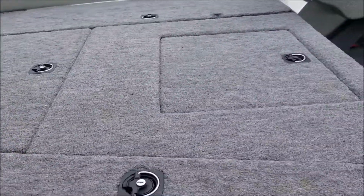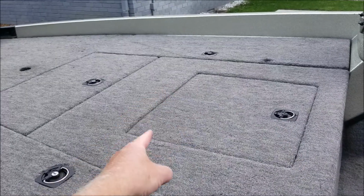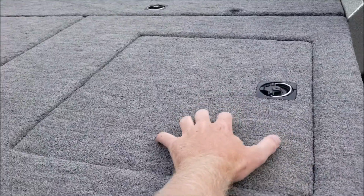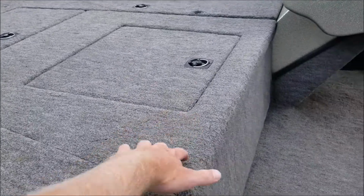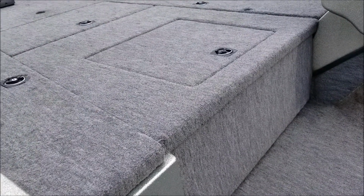And this boat has something that's pretty rare, which is the factory casting deck right here. Not too many of them had this, but it was an option in the '90s. And this is storage underneath there for anchors, life jackets, or whatever. But if you wanted to take this insert out so that you'd have more down level space for rough water fishing or something, you can actually take it out.